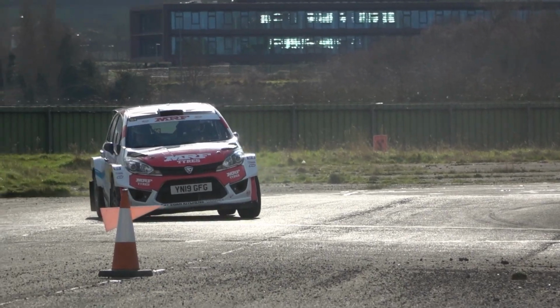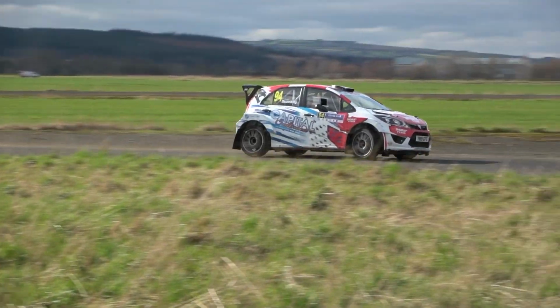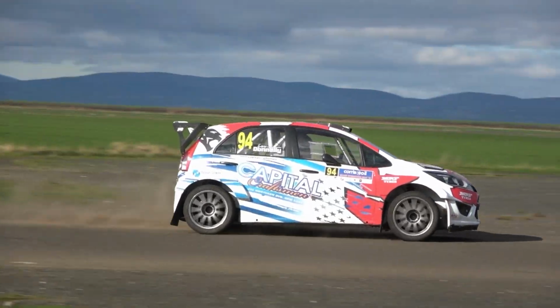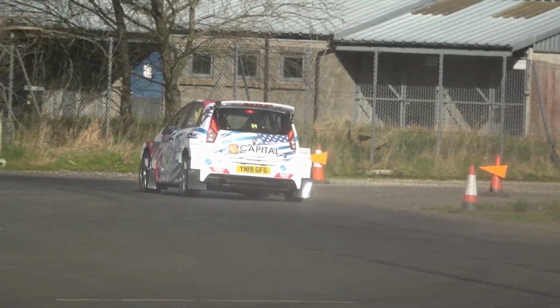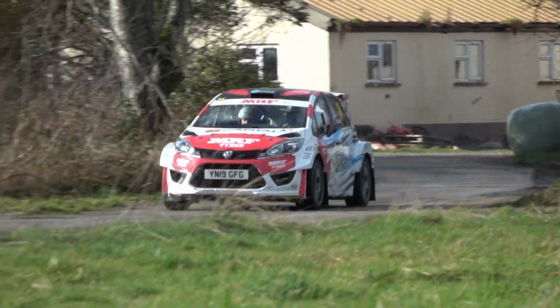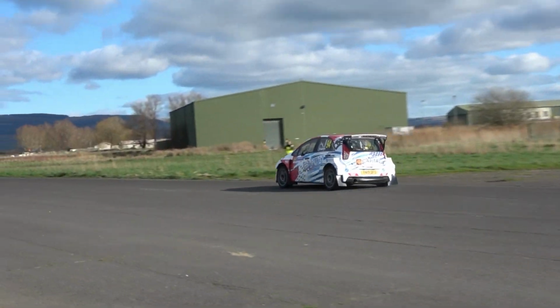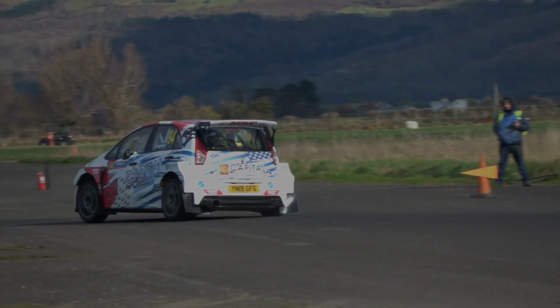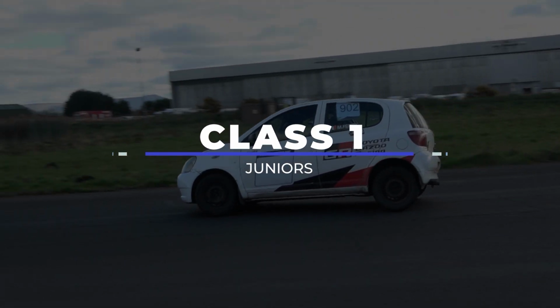And now in 6th place overall we have Eugene Donnelly in the MRF tyres backed Proton Iris R5. Eugene has his son Dermot sitting beside him for the first time today. So let's take one final look at the class positions before we head towards the final results.